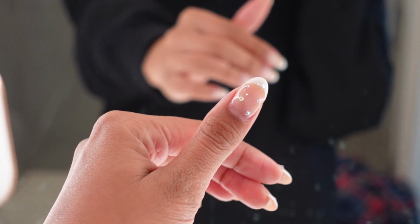And once they start growing out, I just don't feel like they define or complement my shape as well as when my eyebrows are done. So I'm getting my eyebrows done today, and I'm also getting a lash lift. And then later on today, I'm getting some new nails. Really like this nail design, but they're grown out, so I need to get something different. And let's get started, folks.